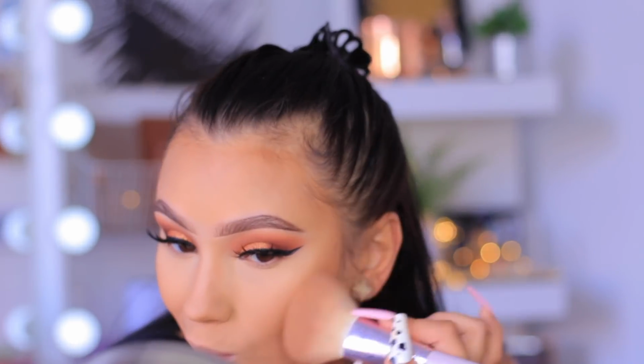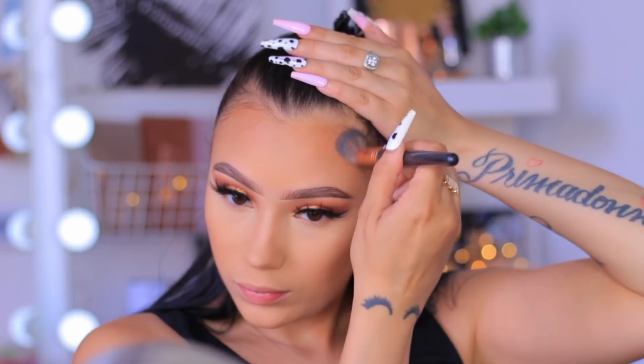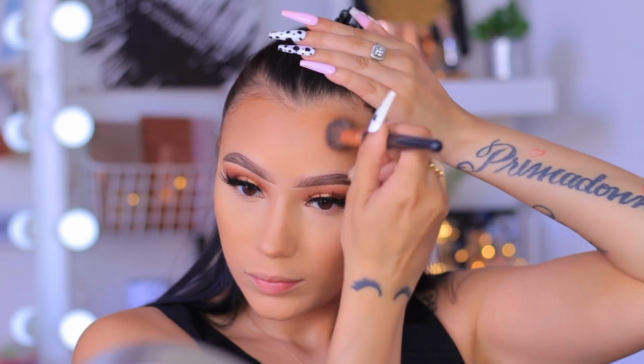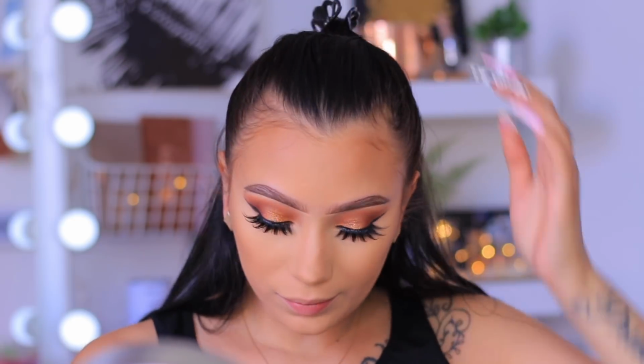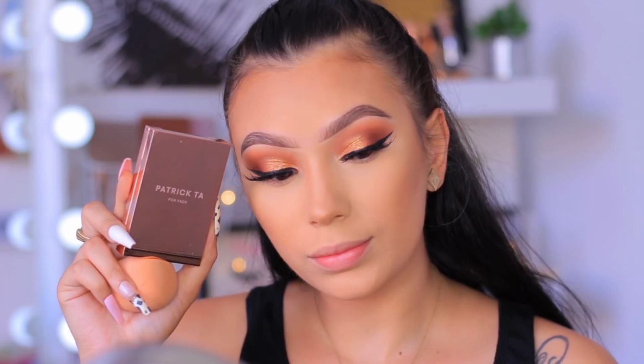And I know I mentioned this before in previous videos, but I've been loving to use a bigger brush for my bronzer lately, only because y'all know I love a good structured contour, but for some reason in the summertime, I'm all about that blown out, no harsh lines on the face type of look. And I achieve that look with more of a bigger brush at the moment, so I love more of a blown out bronzer look.